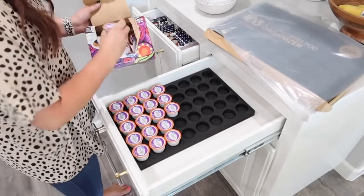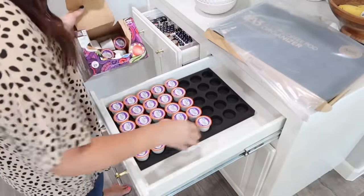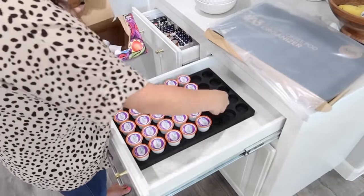I don't even drink coffee, but I'm not gonna lie, I keep walking past there to open the drawer just to look at it. Anybody else do that when they organize, or is it just me?